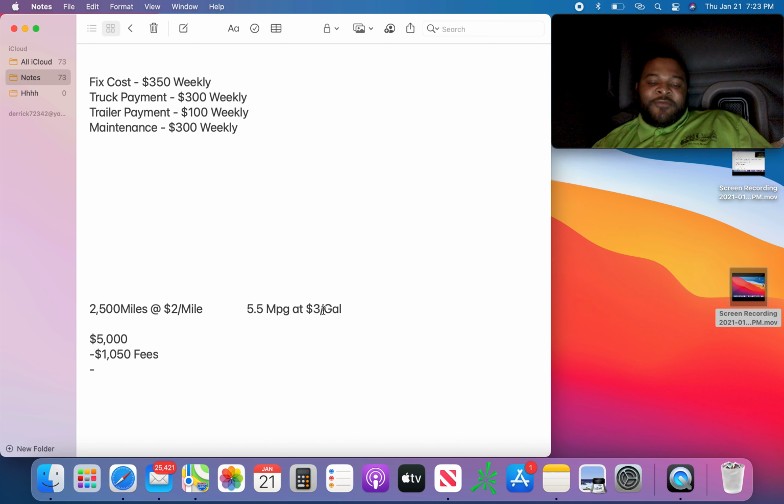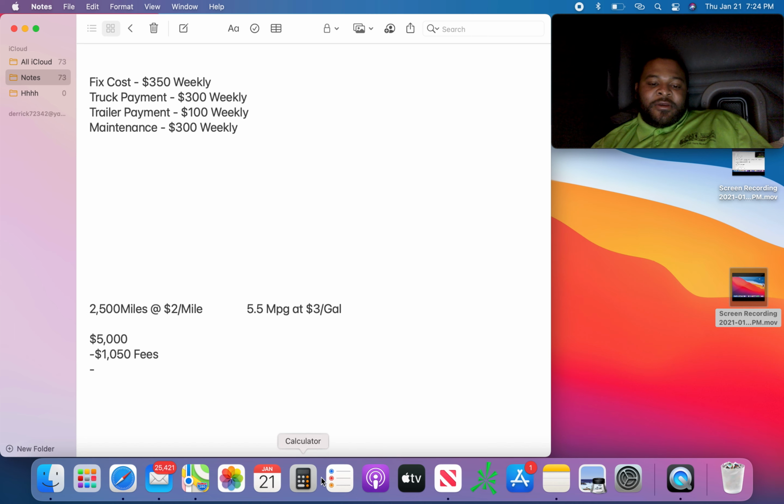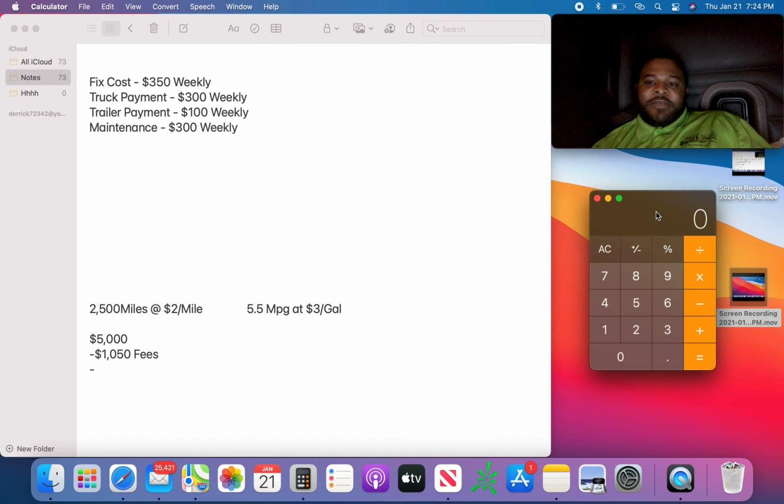I don't fill up at the Pilots, Flying J's, and stuff like that, because the fuel is ridiculously higher. Like right now I can get fuel for $2.25, while across the street at the Pilot it's $2.85. It's ridiculous.